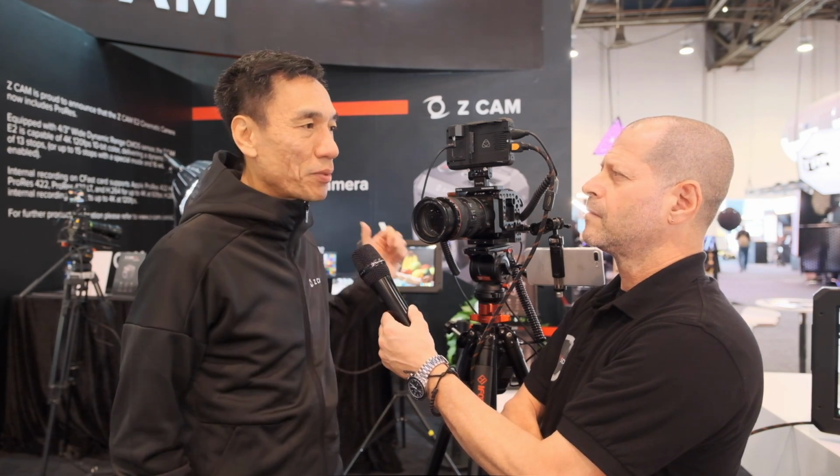The dynamic range is going to be 14 plus stops. The sensor, is it a global shutter or still a normal CMOS? Rolling shutter. We have the global shutter on the E2G, which is a separate model. So but not on this one? Not on this one. This is also rolling shutter. Same for the full frame 6K and the full framed 8K.